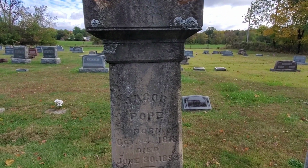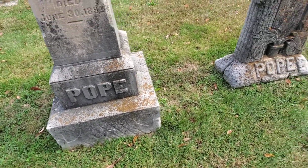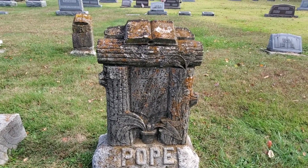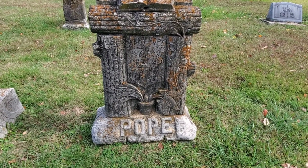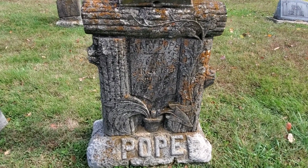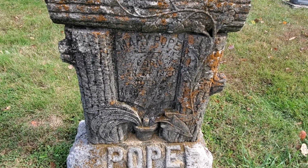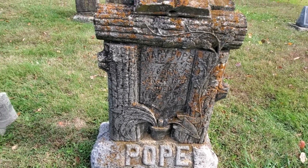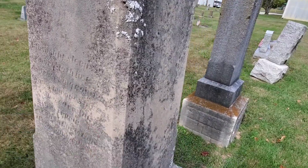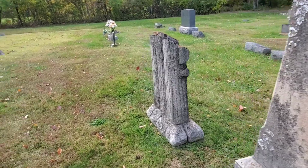Yeah. Jacob Pope, born 1818, died 1892. Yeah, that's taller than 6.5 foot tall. It's taller than you are. Here is another tree trunk, kind of a Woodmen of the World. Mary Pope, 18, and I wonder if that would be the wife to Jacob. It's hard to tell. 19 something. You can see the epitaph on the side of Jacob's, but it's very hard to read, impossible to read.